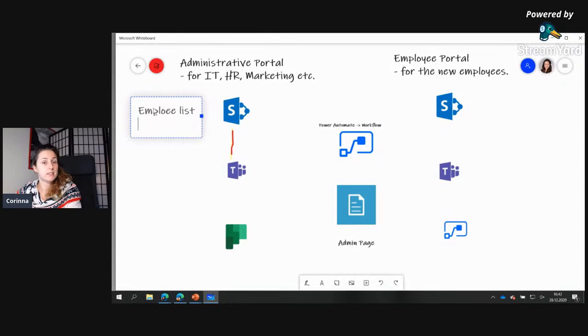Another thing that this portal contains is a task master list. Like I said, tasks are repeating, so everyone needs to attend the security training. So for managing these tasks, I'm using a task master list, and for managing the employees, I'm using an employee list.